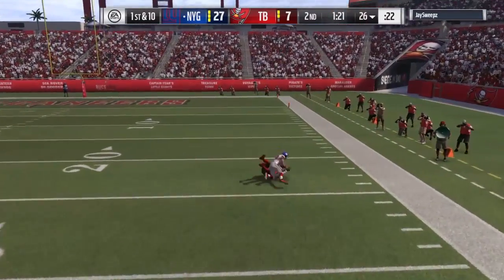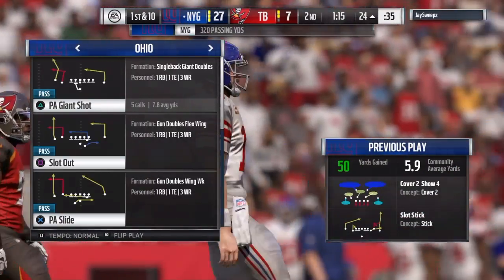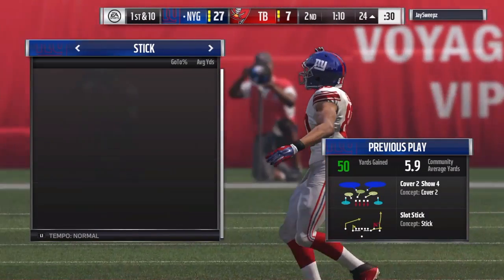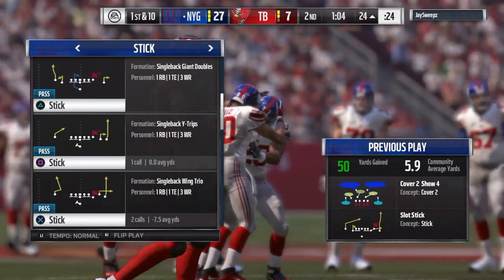Going for the deep ball. It's caught inside the 25. A big play there for the Giants. And even 50 yards. That was good coverage, but it was an even better catch. Great job by both of them, but only one of them ultimately was the winner coming down with the football.